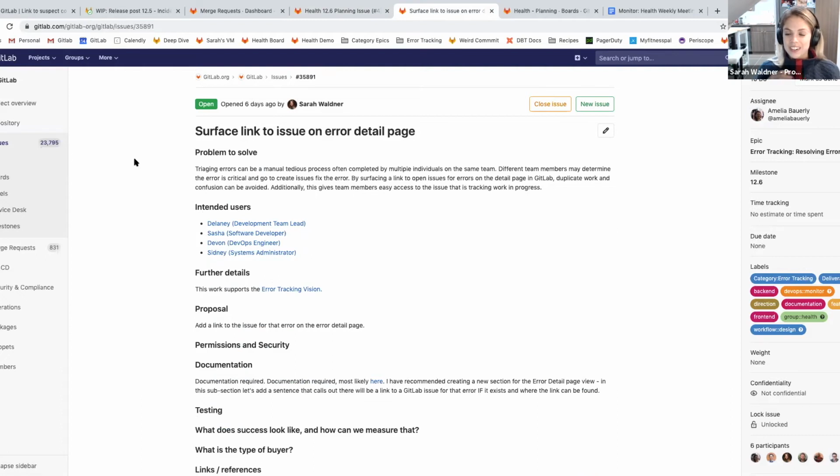Okay, so in 12.5, we're going to have a brand new error detail page. In 12.6, we're working on the ability to create an issue from that page so that all of the error details, potentially the stack trace, appear in that issue. The scope of this issue is to link that back to the error detail page. So if Elena has been triaging errors, she finds a critical one, she creates an issue for it, and I'm doing the same, I'm not creating duplicate issues. I have context to say, look, there's already a GitLab issue open to fix this. So we want to add that information to the error detail page in an obvious way so that people can see that and not duplicate work. Any questions on that? Awesome.